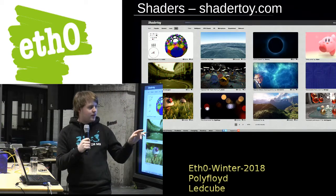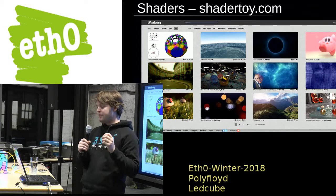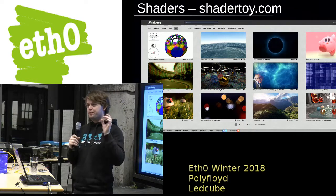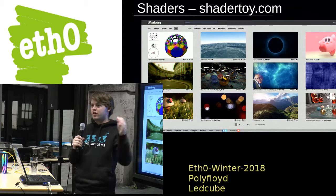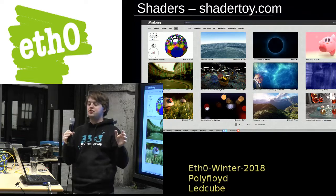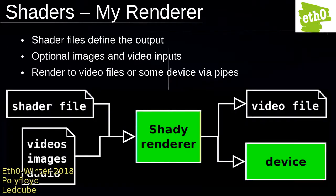All these shapes are mathematically described, and that's what this allows. It allows each pixel to be graphed over a bunch of functions that return the current color for that pixel. And I thought that was cool, but that website only allows it to be displayed on that website or in some other program. So I've created a program.